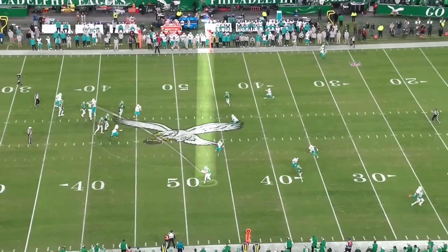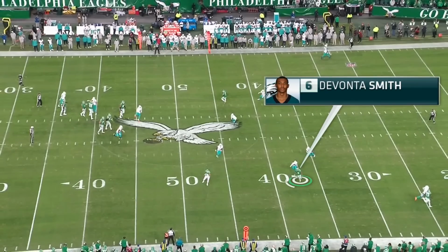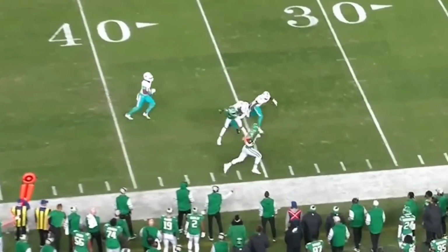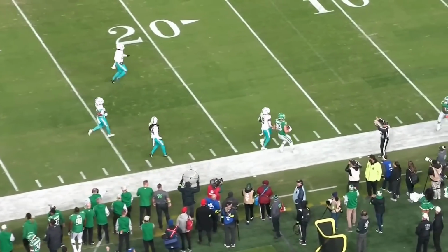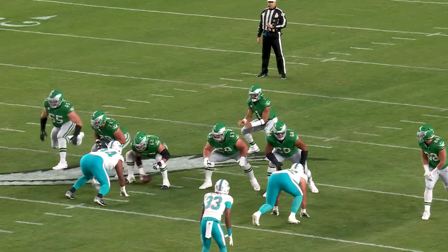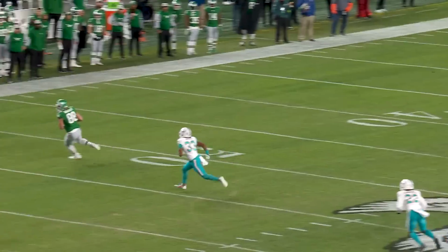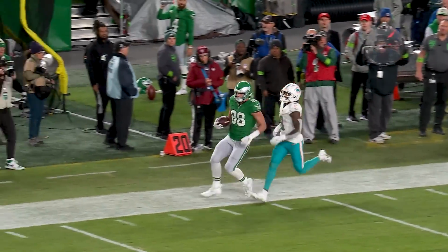Then you get the ball from Jalen Hurts. It's right on the money to Dallas Goedert. Now look at Devontae Smith at the bottom of the screen. He was running an intermediate route on top of that mesh concept, and now he knows he becomes a blocker. And look at him boxing out here. He's creating a little bit of extra space for Dallas Goedert to be able to get an explosive play in the pass game. This is so well executed. It's a perfect play call by the coaching staff against the bracket coverage. It's great execution from A.J. Brown, Devontae Smith, Jalen Hurts, and Dallas Goedert. The protection is outstanding as well.